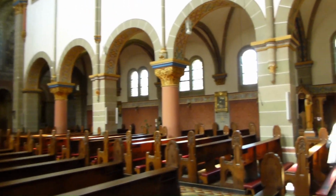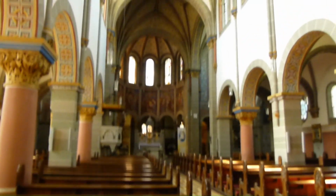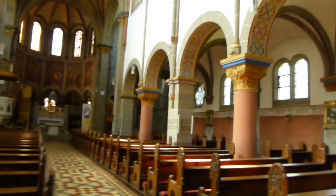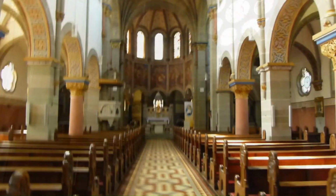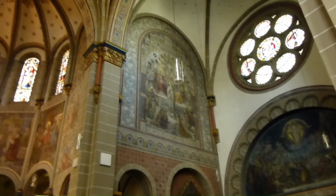Just a few steps from the cafe, there is this church, Rosenkranzkirche, Church of the Rosary, biggest church in town, which has been hit by the flood as well. It's open again, but the last time we checked, there was still some restoration going on.